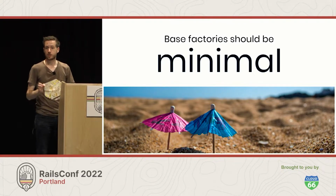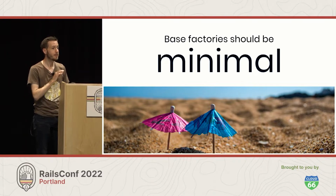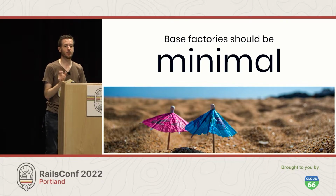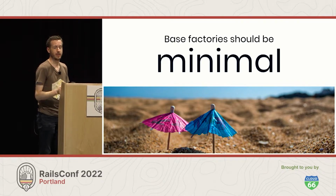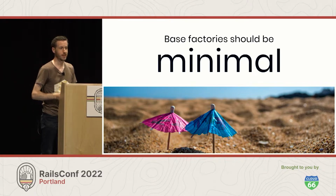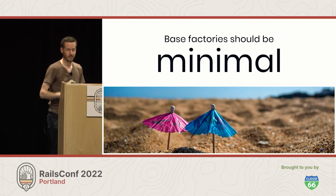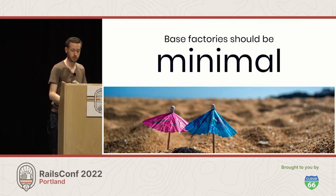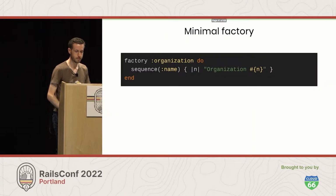So my advice here to you is your base factory should be minimal. And when I say minimal, I mean absolutely minimal. If there's a line in your factory that I can delete, and then it's still possible to create the factory without raising in the database, that line should be deleted. The only things that should be there are things that are required to pass Rails validations or to pass database constraints. So here's what a minimal factory might look like.